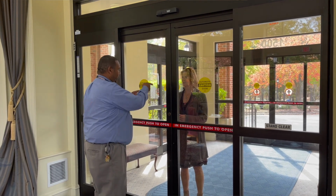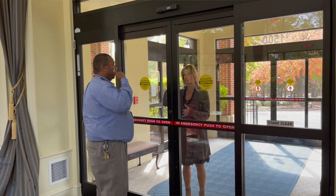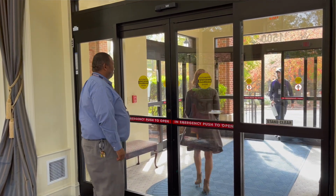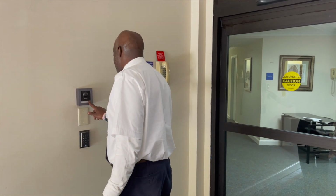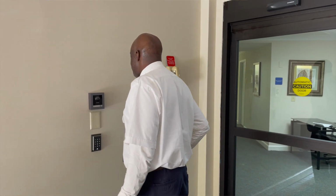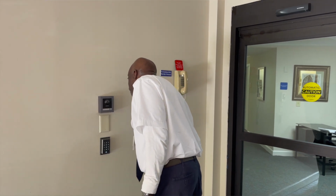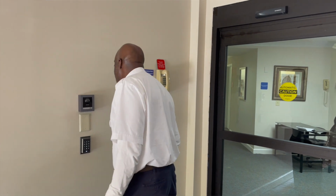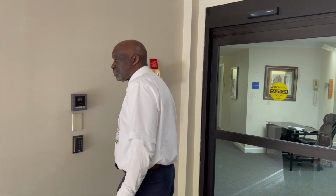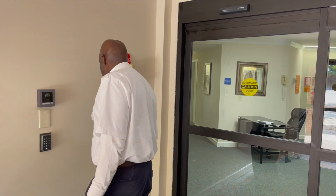Some frequently used entrances have been equipped with a doorbell camera. At these doors, visitors may press the silver button to be connected with security for them to determine if the visitor is authorized to enter the building. You may also use all of these methods to enter the building. If you forget your key fob or access code, they will be able to open the door for you remotely from the main desk.